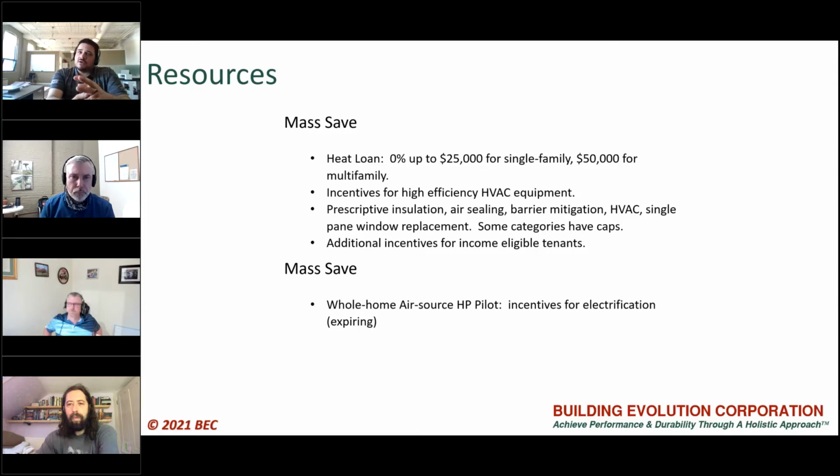There is also the new construction side of the program. It's less prescriptive. It does include the more deep energy retrofit measures, but the basic prescriptive program, in a lot of cases, covers the cost of installation 100%. I wrote Mass Save here twice. I'm sorry. Mass CEC has the whole home air source heat pump pilot. Although it's expiring in a couple months, they're relying more heavily on the Mass Save incentives.